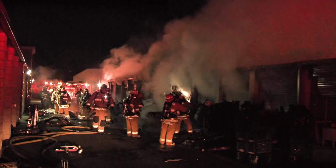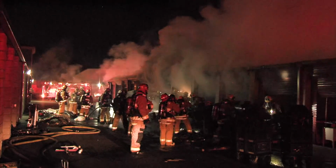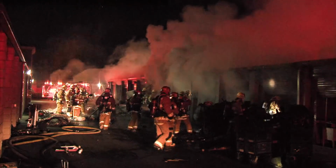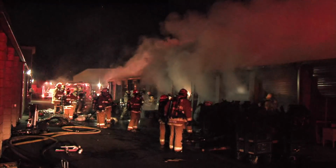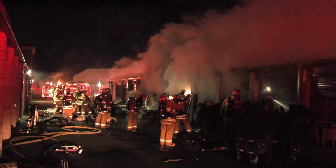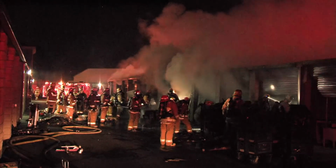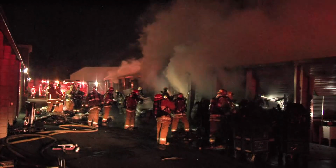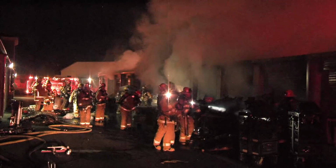No word on if this has moved past the first alarm. No word on if this has moved to a second or third alarm. I can tell you our sources of information are extraordinarily busy at this point in time as they're working to coordinate resources from multiple engine companies and truck companies. We were hearing about them possibly bringing a light force from Flint Ridge to help fight this fire. And earlier they were talking about bringing in that light force for another call.